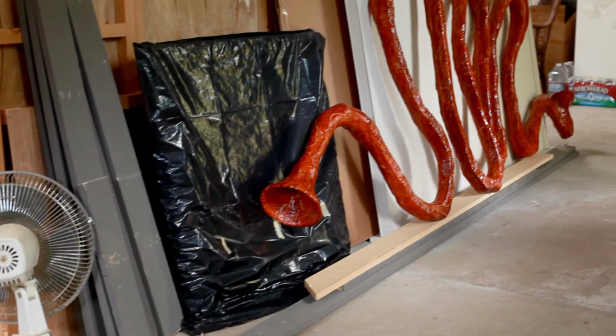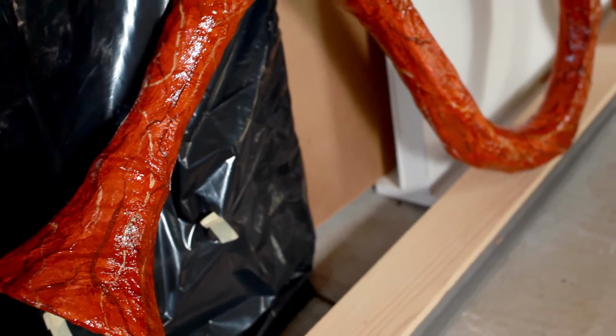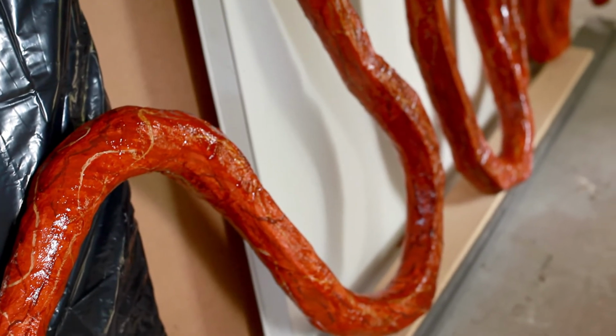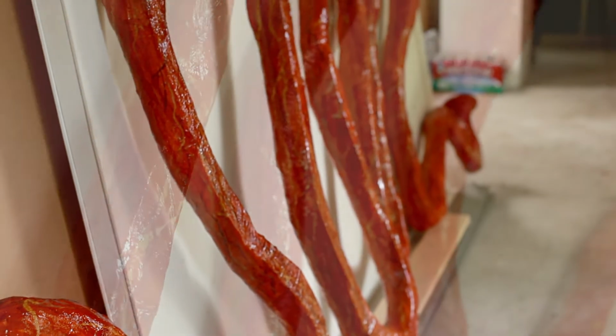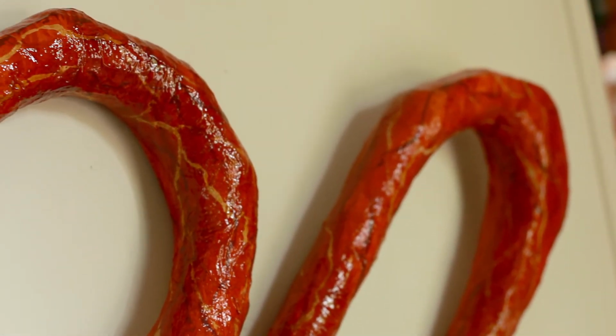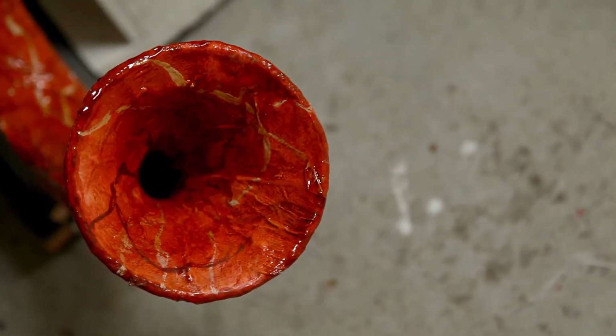This is a piece that I don't know how it's gonna be presented yet. I've been fighting whether to suspend it or to mount it on the wall or to lay it on the floor or what. But this one's called Plus or Minus 8 Meters. 8 meters is about 20 something feet long, and it has an opening at both ends, and it's sort of reminiscent of something like maybe your colon and your mouth.